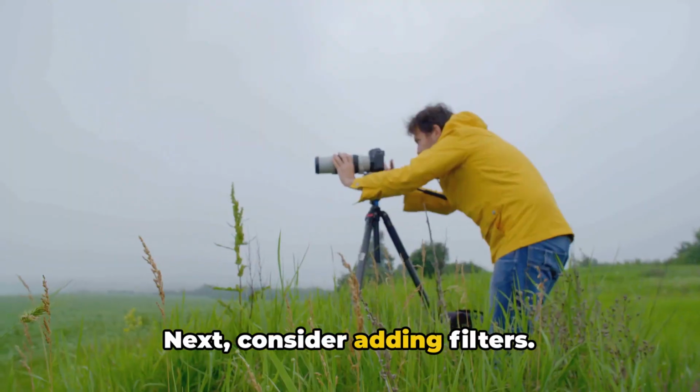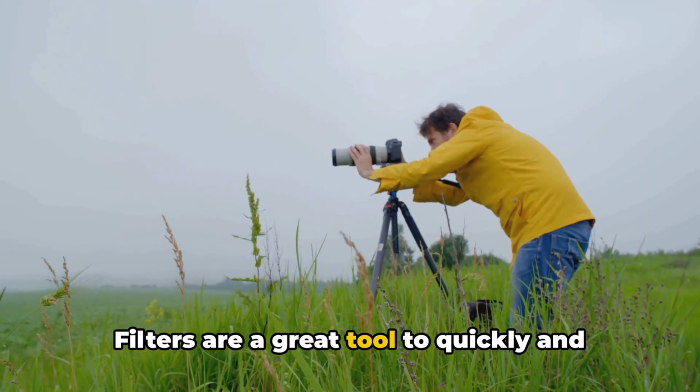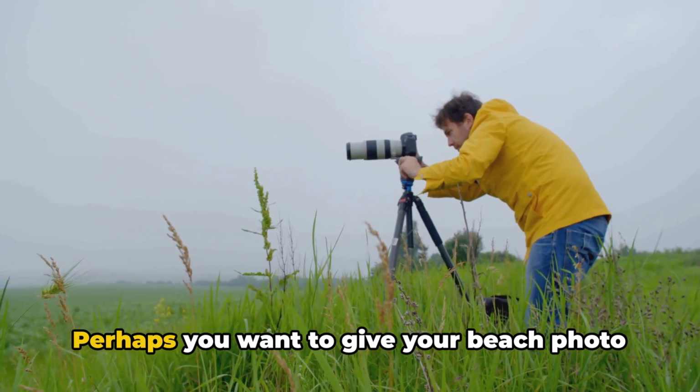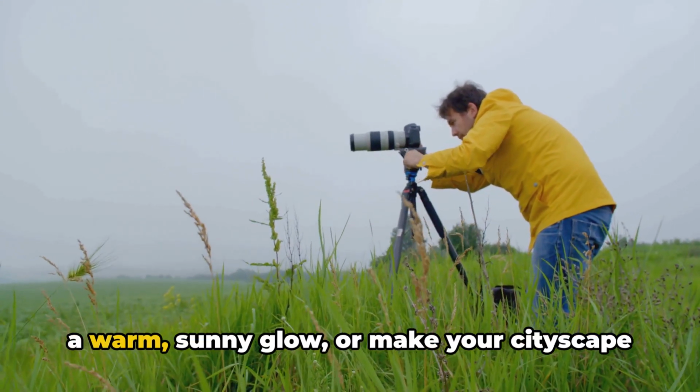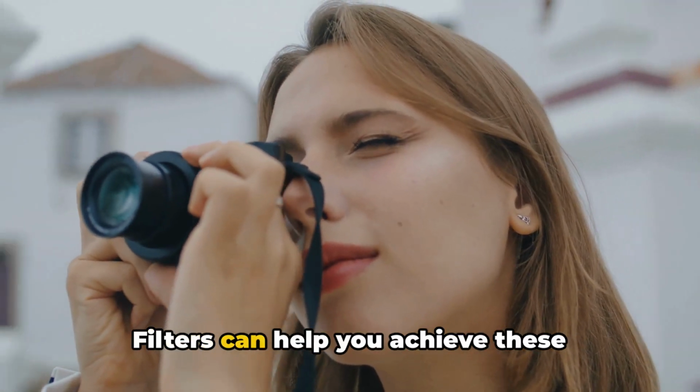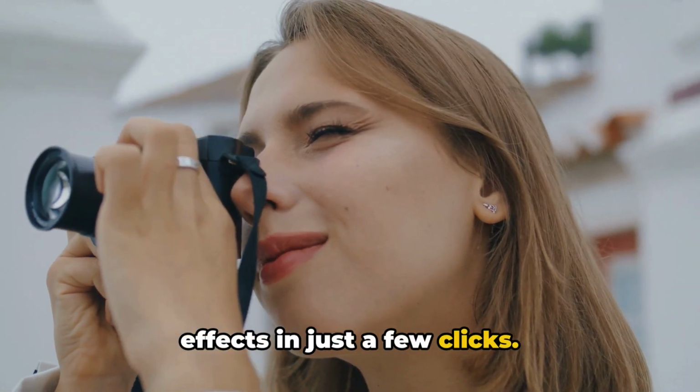Next, consider adding filters. Filters are a great tool to quickly and easily add a specific look or feel to your photos. Perhaps you want to give your beach photo a warm, sunny glow, or make your cityscape look crisp and cool. Filters can help you achieve these effects in just a few clicks.